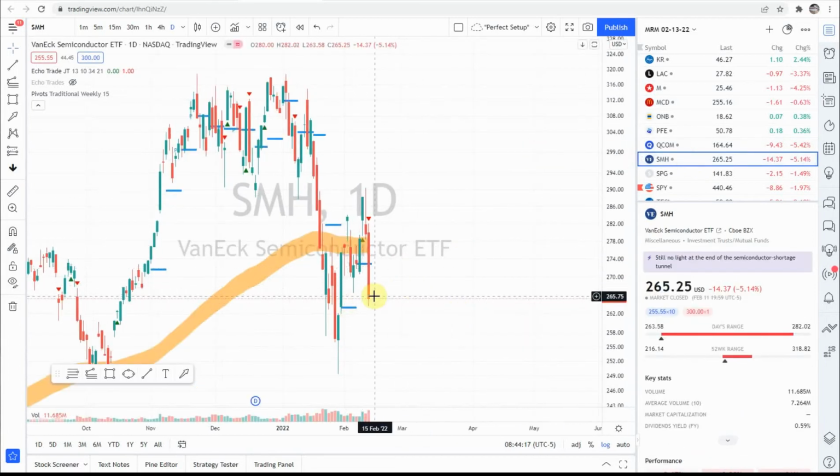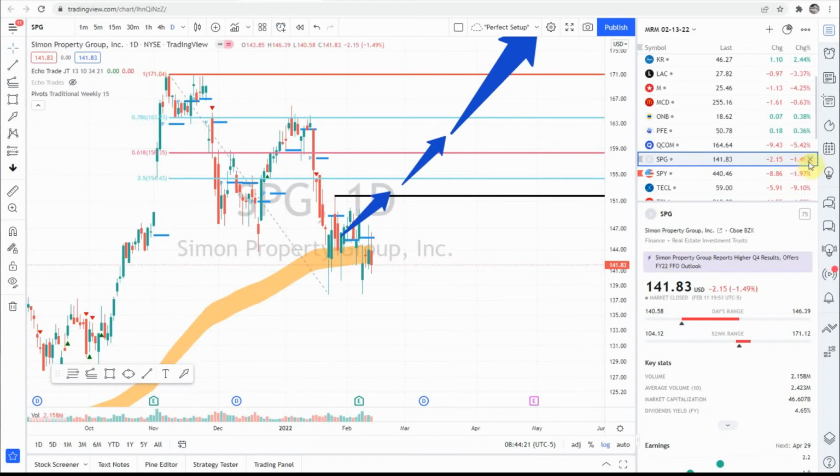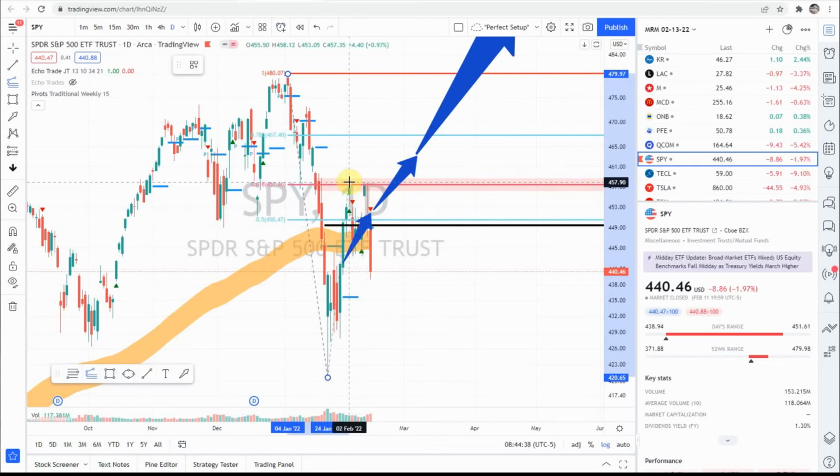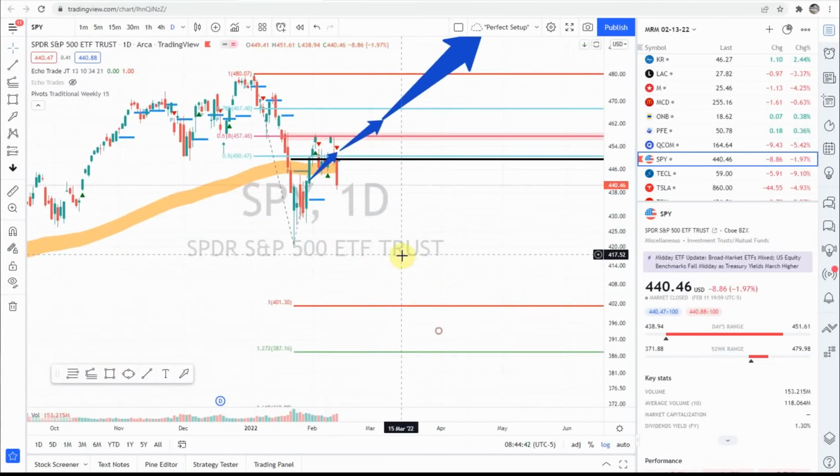So, SMH, cut that one. SPG, cut that one. SPY, yeah, this is why. So I have a feeling that this is 1, 2, and 3 right here on the SPY. 1, 2, right up to the top one. And that brings us down here.